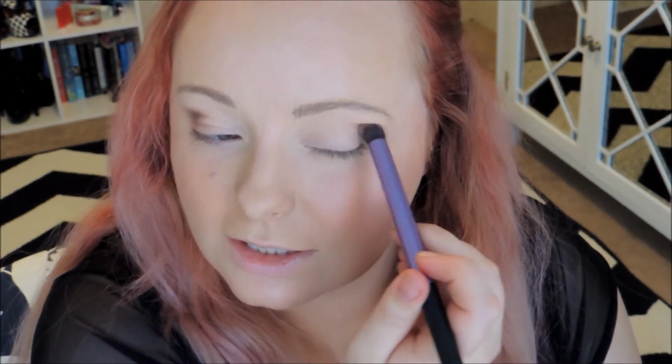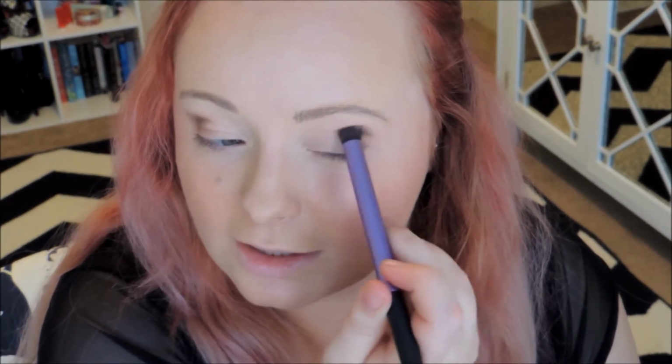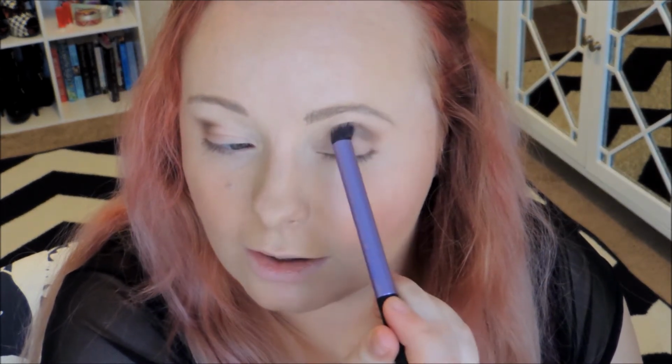I'm going to take my brush, tap off the excess. This is a Real Techniques Deluxe crease brush, and as you can see on the other eye, what I basically did is just focus this in the outer area of my eye and my crease. And I'm just going to blend this around. I'm just kind of packing on that color because I want it to be really deep in the outer crease area of my eye. So I'm just going to blend that on.